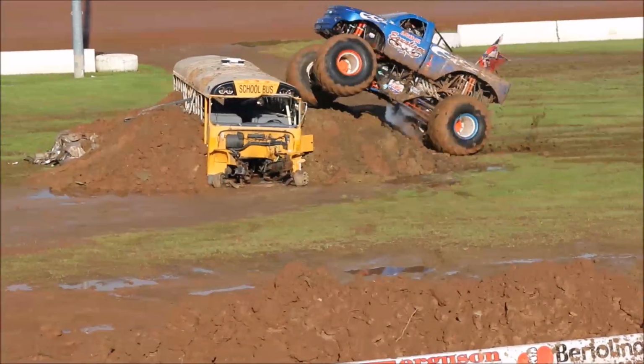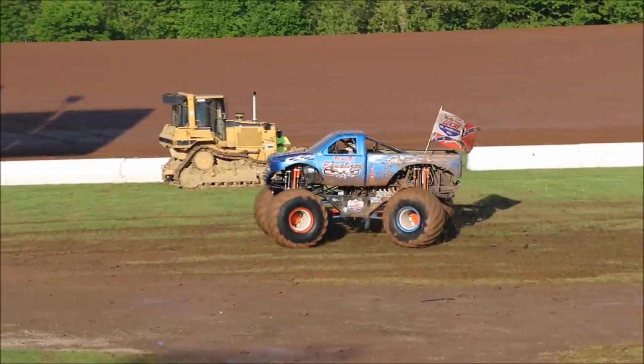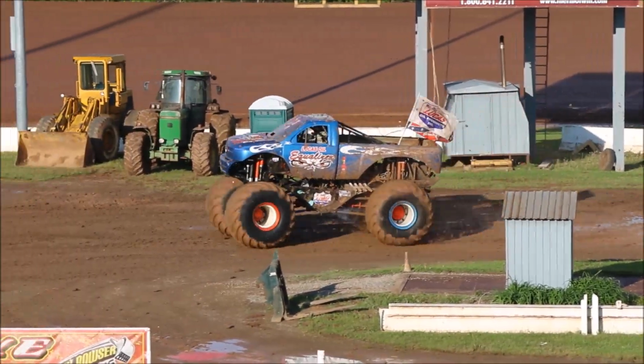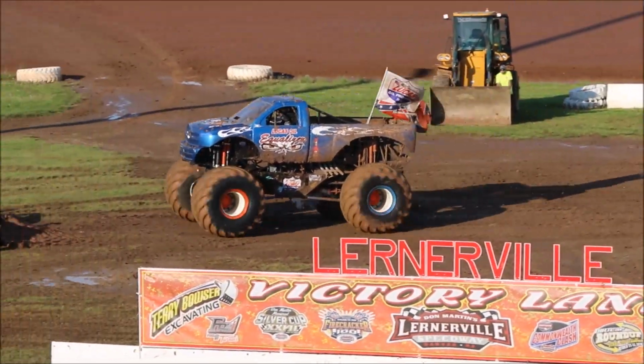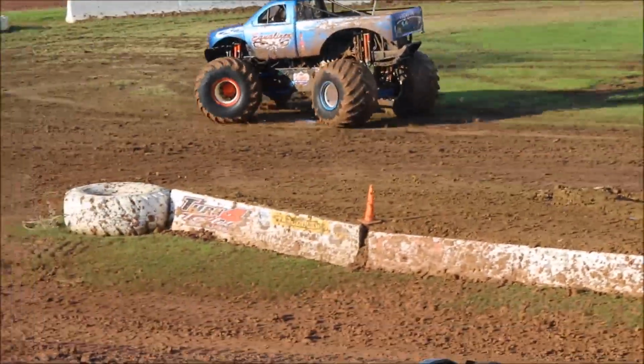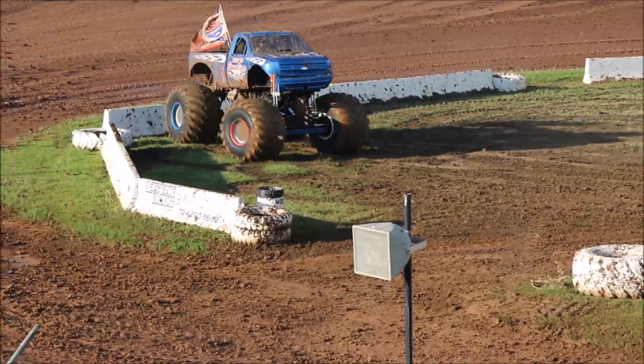Sounds a little bit different though. Going up over the bus. High on the RPMs there. Sliding around through that mud. About to go over this stack here. Great job. Slide that truck around, come to a stop.